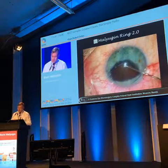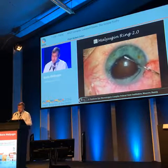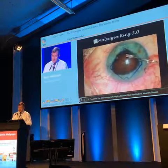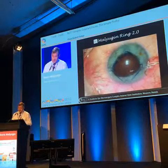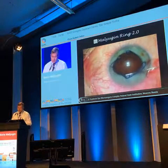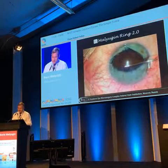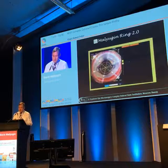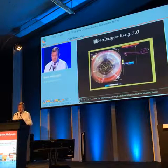So again, a 2.0 millimeter incision was created, and after injecting viscoelastic, I injected the ring, engaged the distal scroll, proximal scroll, one of the lateral scrolls, and then again I'm positioning the ring, centering, and then sending this patient under the laser.